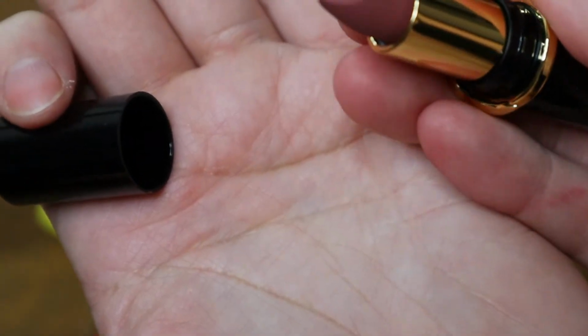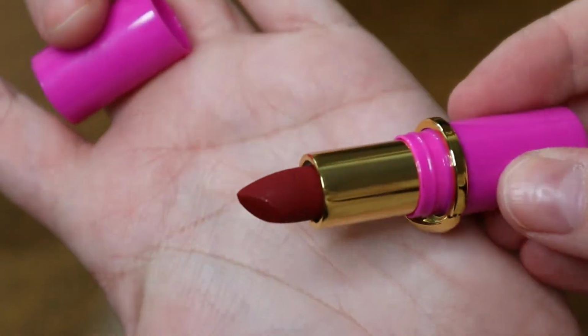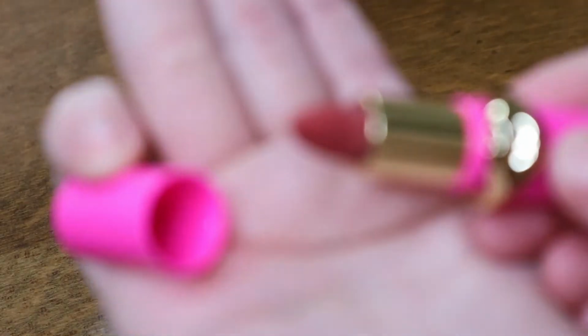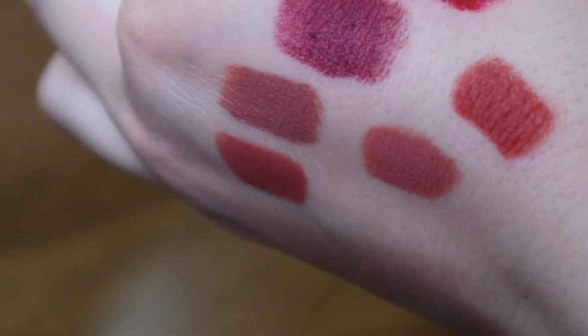This is Omi. Just a little lighter than that last one. This is in the shade Alson. It's like a really nice red. I'm hoping you guys can see how creamy these are. Christy is probably my favorite shade. Beautiful, beautiful pink. Pinky nude. I've got Fever Dream. It's kind of like a terracotta red to an orange.